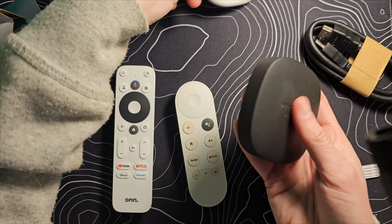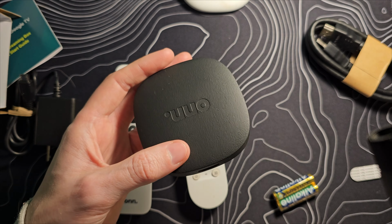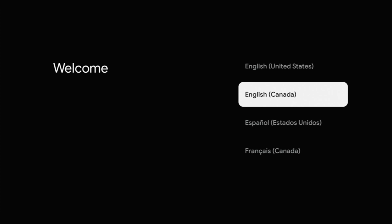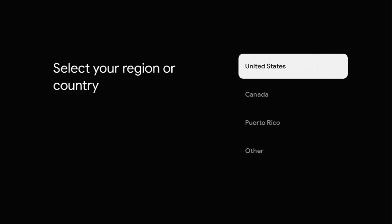this is going to be hidden behind your TV, and they're both definitely small enough for that to not really matter. So let's go through this setup really quickly and give our thoughts on that. Probably nothing all that interesting. If there's not, I might just skip through this stuff.